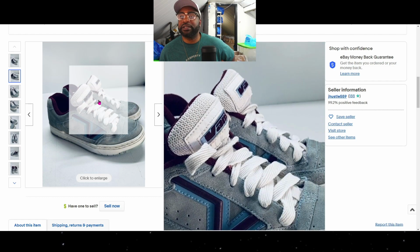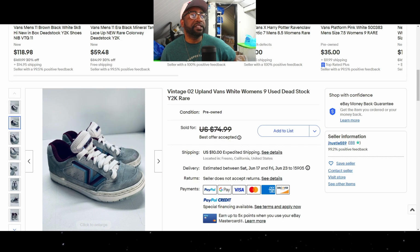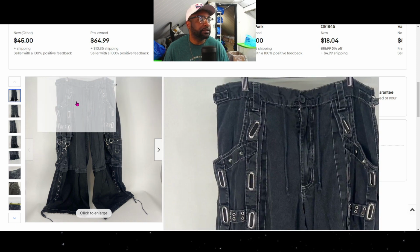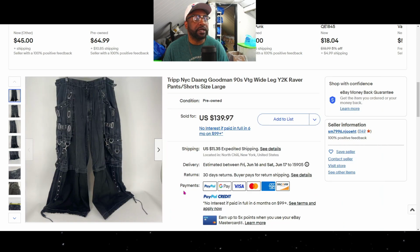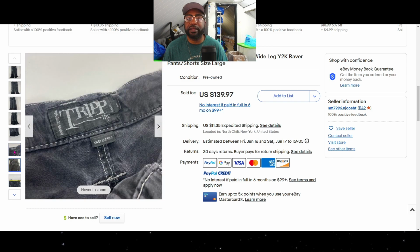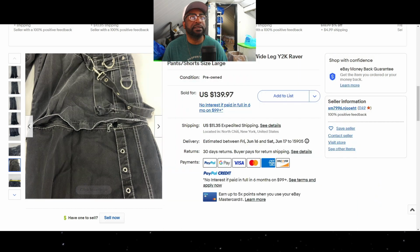Alright, not much to say. Just vintage Vans. Trips. Now, this is the other gothic style item that I know of. They add Raver. That's a good keyword. Yeah, so this is the Trips NYC. Sold for $140. If you guys don't know what the logo looks like, there you go. Be on the lookout. Add that to the list.